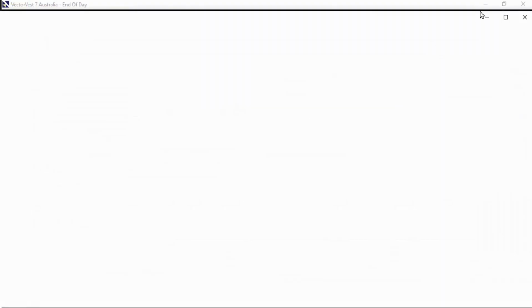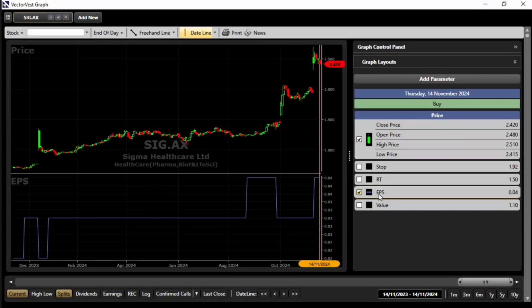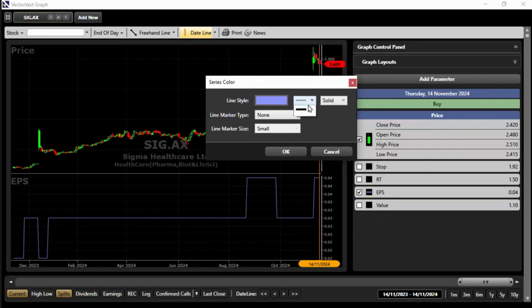Let's go through and graph. Let's see one that jumps out. So here we go. Here's our first one here. Very nice uplift in the price. I'm going to put on this indicator here. I'll just change the style. I'll make it jump out just a tad more.